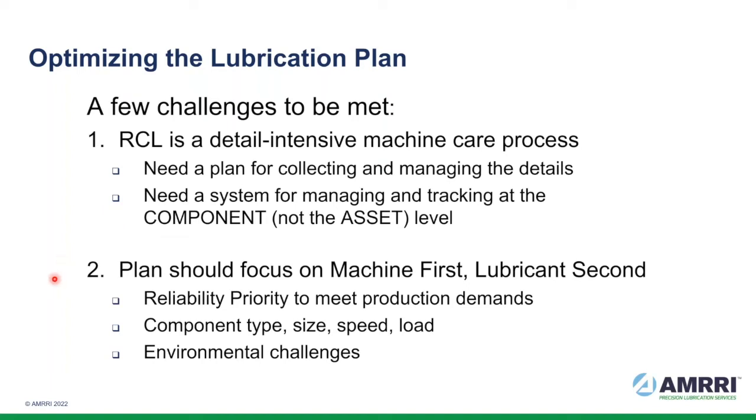Secondly, the plan should focus on the machine first and the lubricant vendor second. Our lubricant vendors are capable of providing products that will get the jobs done that must be done. However, we should look at what we are going to do through the prism of machine criticality. Reliability priority should drive the kind of augmentations you make to your machines. The higher the criticality, the more tightly we want to focus on the specific machine elements, the component type, size, speed, load, and environmental challenges. And then adjust our plan according to machine criticality and the duty cycle.